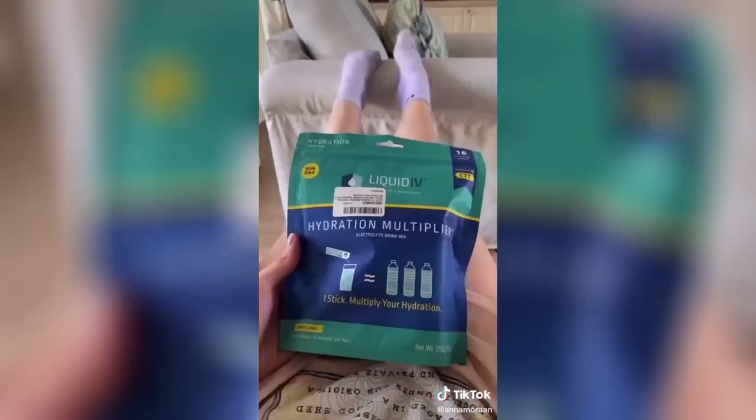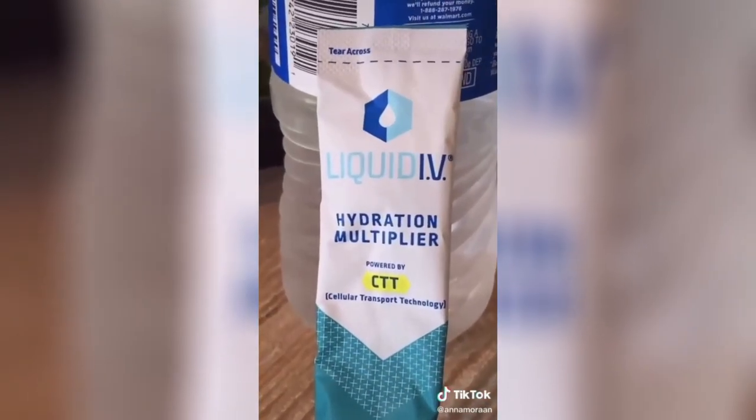For those of us who are super dehydrated because, you know, we always forget to drink water. Called the Liquid IV, and you just pour it into your water and it'll give you double, triple the amount of hydration. I actually think it tastes really good, but you know, drink your water, children.